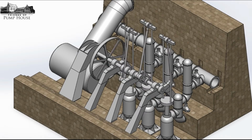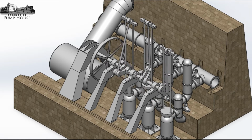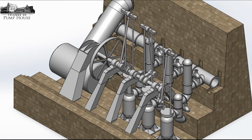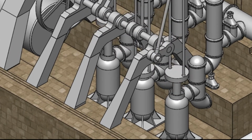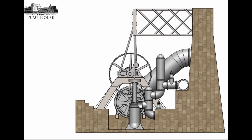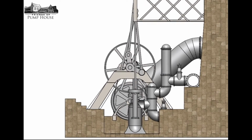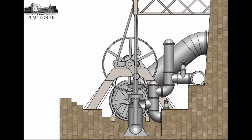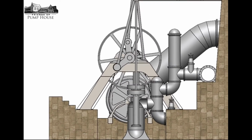The Byrd Park Pump House pumping machinery utilized 3 vertical single-acting plunger pumps per system. The plunger pumps were connected to rods that created an up and down motion as the crankshaft rotated. The pump plungers were 14 inches in diameter, and the pump chambers were 36 inches in diameter. The pumps received water from one common suction pipe and discharged water through a common discharge pipe.